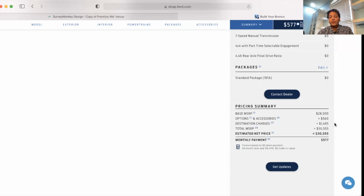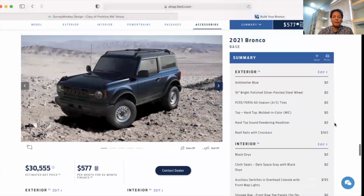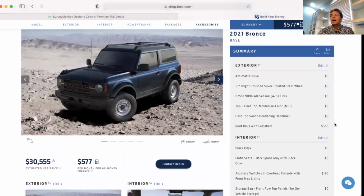That 30,555 number that you see for my vehicle, it was a little bit higher. I think they charged about $200 for some fees, which I think is fair. That's fine. Another approximately $150 to $200 for wheel locks and door guards, which you may choose to get or not. I just basically said yes.